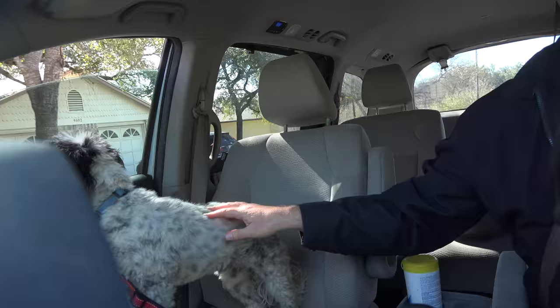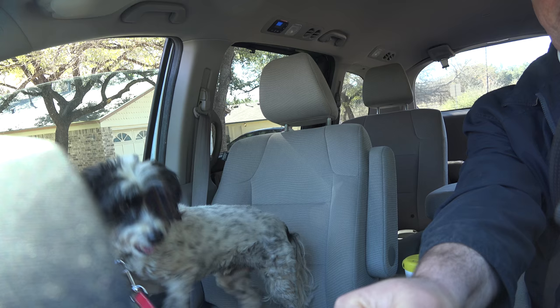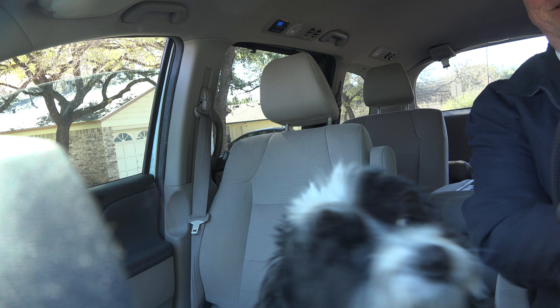Okay, shall we try out the longer leash just to see for people who have large dogs, and they wouldn't want to have them not even be able to sit up straight? Oh, there we go again. He's stuck under one leg. You don't like that at all. No, sir.